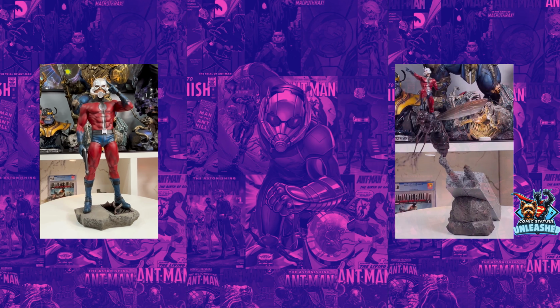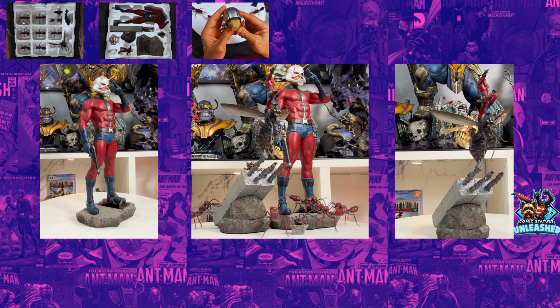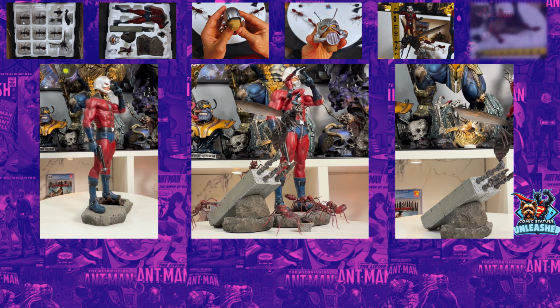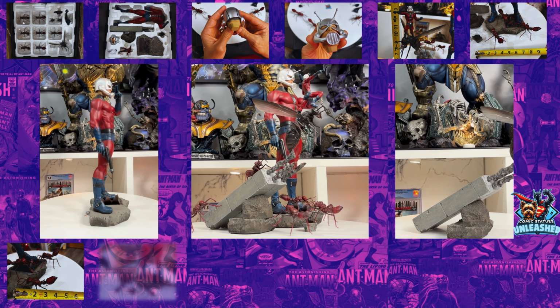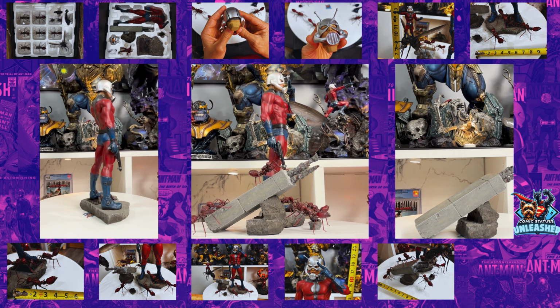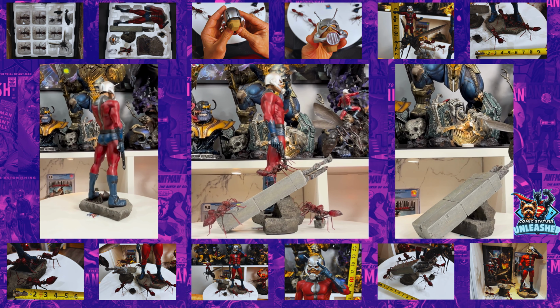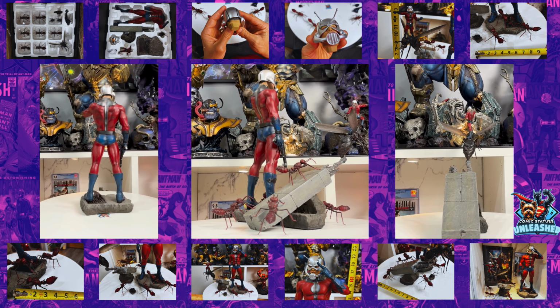Whether you're an Ant-Man fan, an Avengers completionist, or just someone who loves when statue art pushes boundaries and brings comics into life, this one deserves a place in your collection. Big things come in small packages, and the XM Studios Ant-Man proves that. Inch for inch, he can stand toe-to-toe with the best of them. He may be small, but this statue packs a quantum-sized punch.